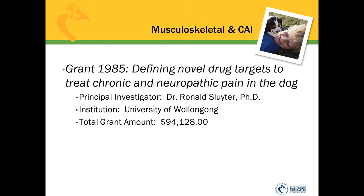The next grant that was funded in our Musculoskeletal and Canine Athlete Initiative is Grant 1985, Defining Novel Drug Targets to Treat Chronic and Neuropathic Pain in the Dog. Pain is an emerging problem that we're just now starting to understand. As I said a minute ago, 40% of dogs are symptomatic and have associated pain with osteoarthritis. And so pain is an area that we are absolutely trying to fund more research in.